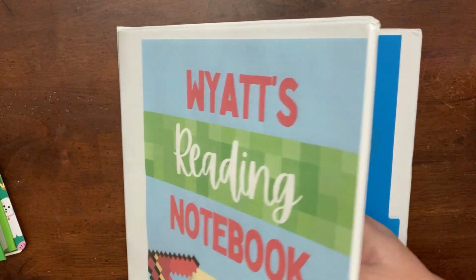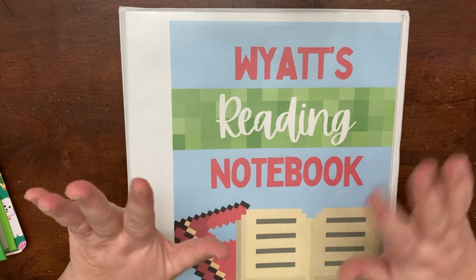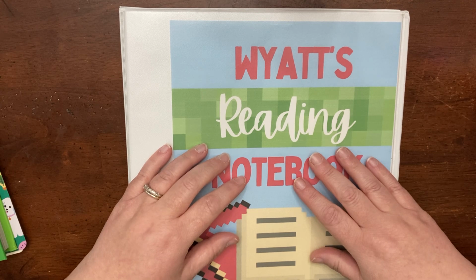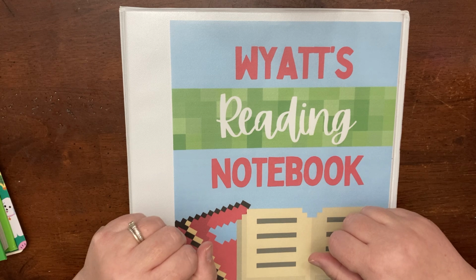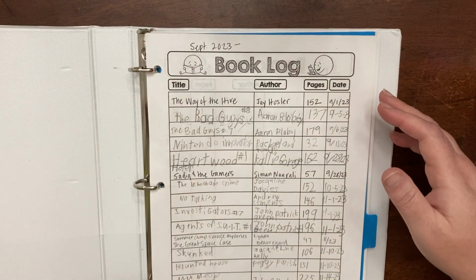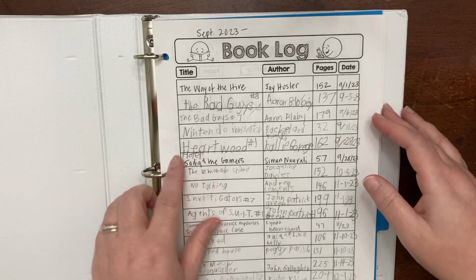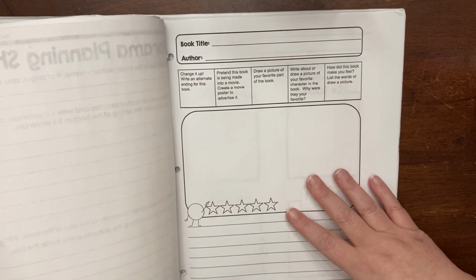For both my kids, what I decided partway through the year was that I was going to focus less on having them fill out those comprehension packs from Teachers Pay Teachers, because it was kind of killing their love for reading, and that concerned me. So I still have them record their books in their book log, which he's done. And then mostly now I just have them fill out a sheet like this.